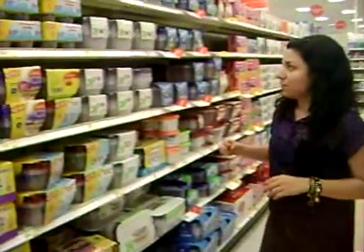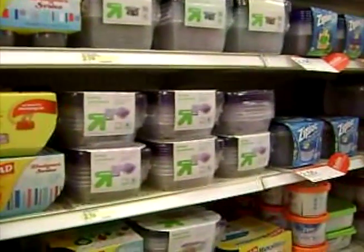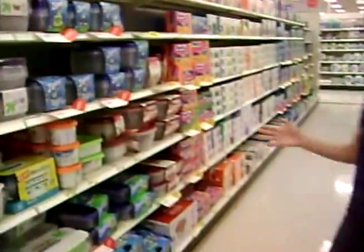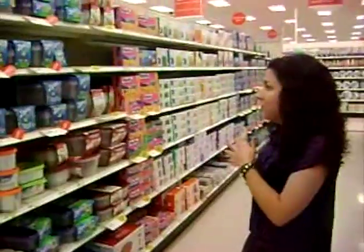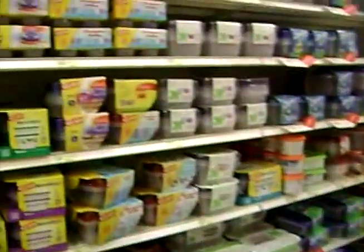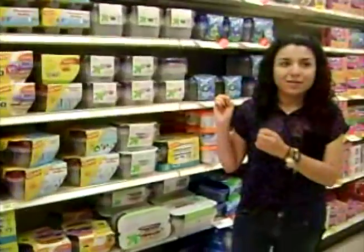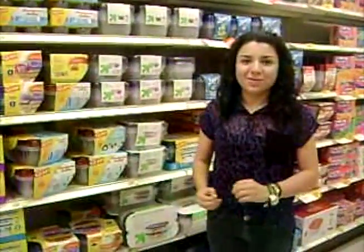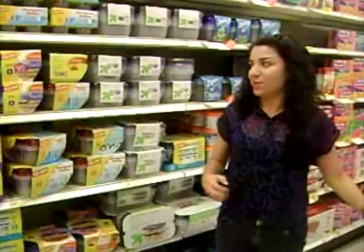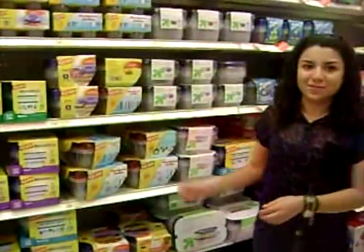Another common source of BPA are reusable plastic containers, which we commonly use to store food. And recently, within a year, companies have done a good job on offering BPA-free products, so we can see in this whole aisle here. Now it's time to go home and throw away all of those old melted plastic containers and switch to inexpensive BPA-free plastic containers such as this one.